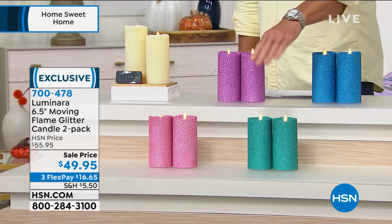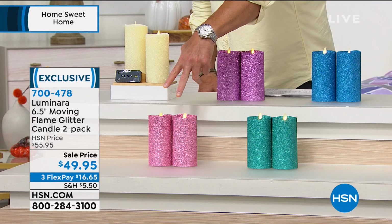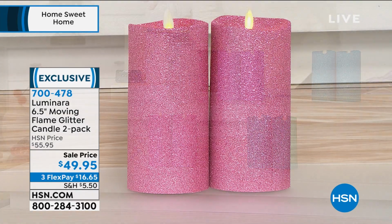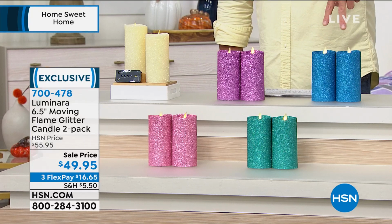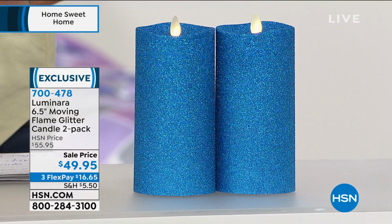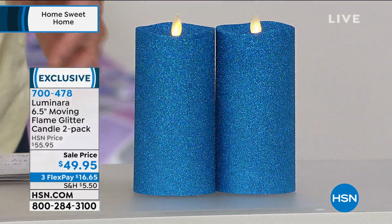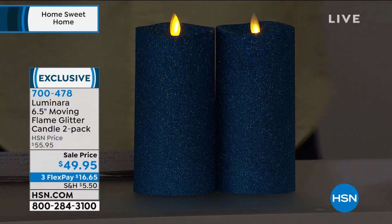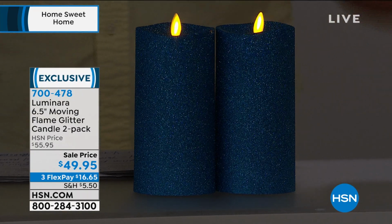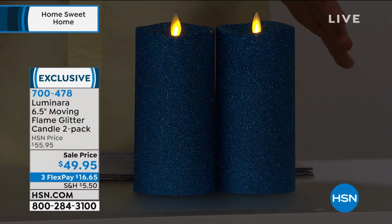Up front here, this is called aqua. This is called pink. These here are ivory. This is lavender, and then finally, these are blue. If you come in close, you'll see they have that incredible replicated candle flame that is so beautiful. And look at the beautiful sparkle. The sparkles won't come off on your hands or anywhere. They are permanently affixed, and they are a beautiful, safe option for anybody.